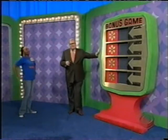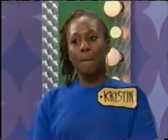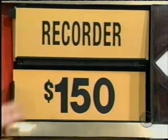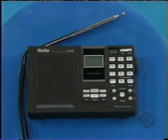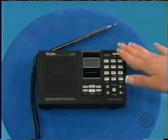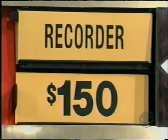Playing a game called the bonus game. We're going to show you four items. If the item you get right has the bonus in it, you win the car. The first item is a recorder. Tell us about this, Rich. This radio includes a small MP3 player to record and listen to your favorite radio shows. Now, the price here is $150. Is the actual retail price higher or lower than the $150?